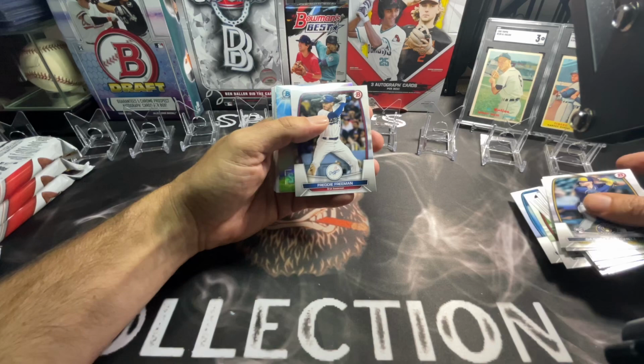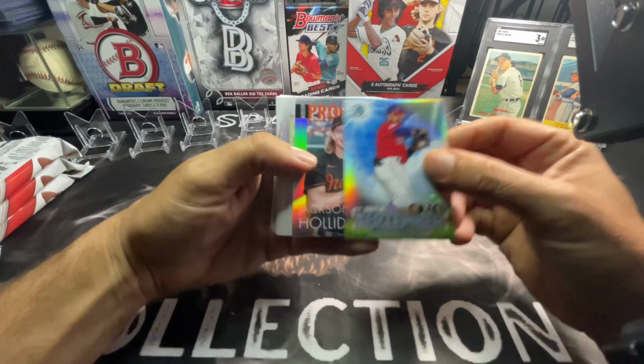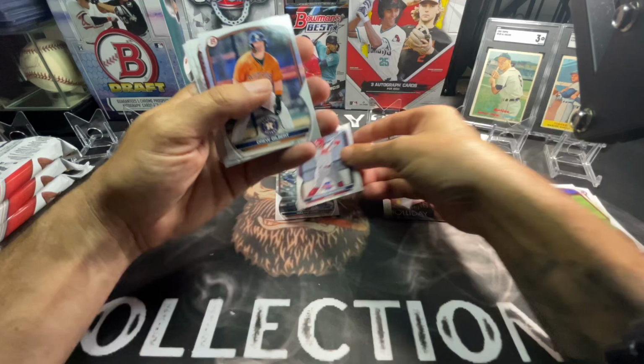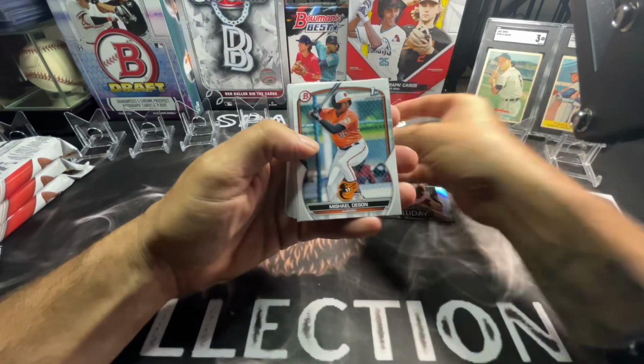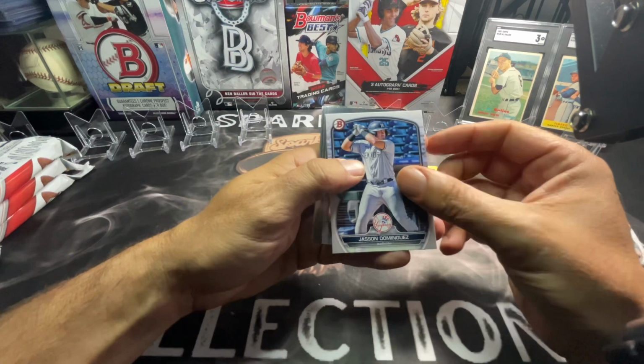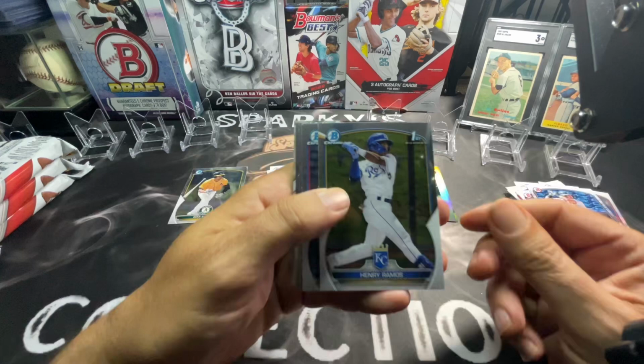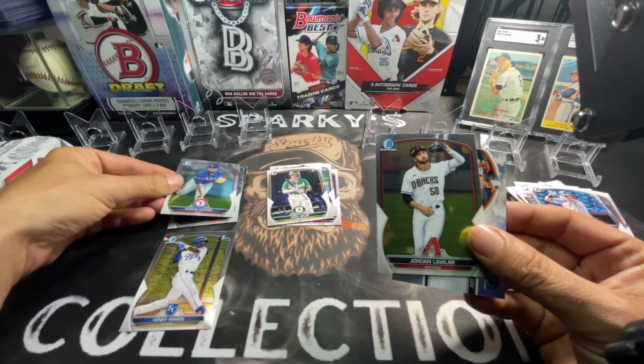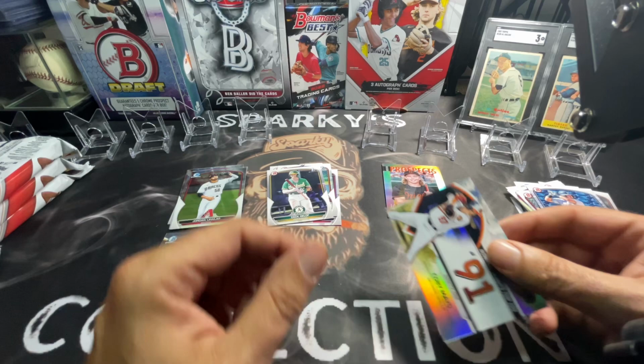George Valero, Jackson Holliday, Drew Gilbert, Jason Dominguez, Max Muncy, Henry Ramos, first chrome. And Kobe Mayo, number 91. Okay, second pack.